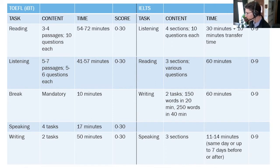Okay, reading, 3 sections, various questions, multiple choice, short answer, fill in the chart. So there's no specific number. That takes 60 minutes. Writing, 2 tasks. The first one is about 150 words in 20 minutes, and the next one is 250 words in 40 minutes for a total of 60.